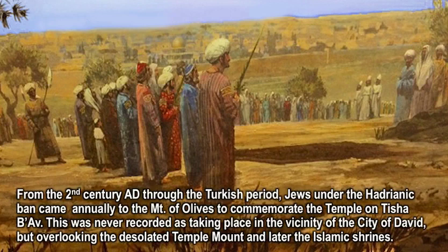See, I'm taking you through history from the 1st century, 2nd century, 3rd century, 4th century, now into the 6th and 7th century, and there's been no loss of information as to where the temple was located. In fact, we know this. When the Jews were banned from Jerusalem because of the Second Jewish Revolt, they were allowed to return once a year, all the way from the 2nd century through the Ottoman Turkish period.